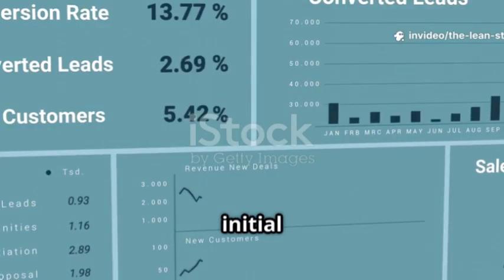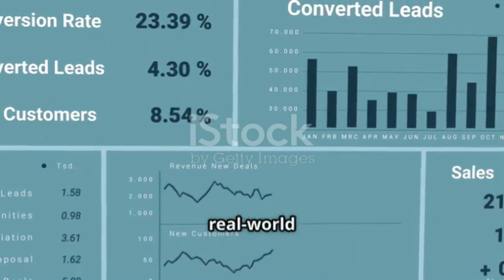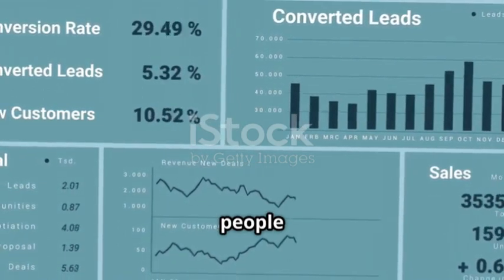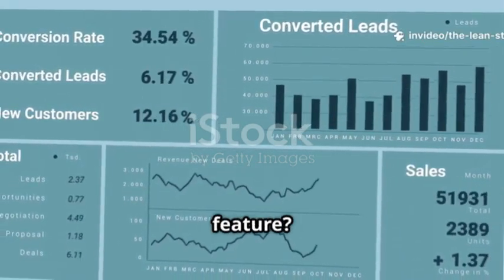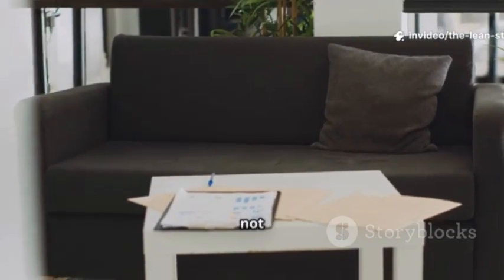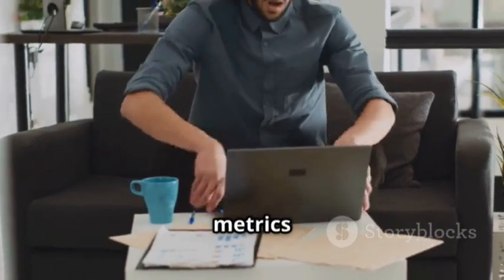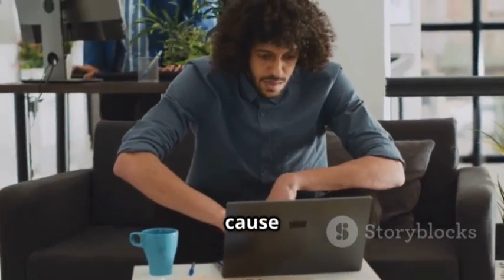Once you have built that initial version, you move to the measure phase. This is where you collect real-world data. Are people using the product? Are they engaging with the new feature? This stage requires innovation accounting. It's not about vanity metrics like page views. It's about actionable metrics that demonstrate a clear cause and effect.